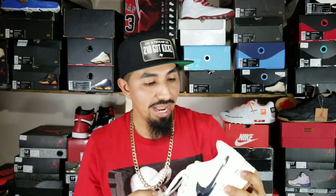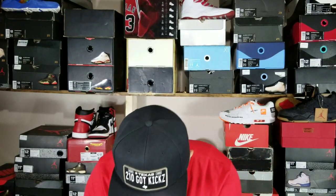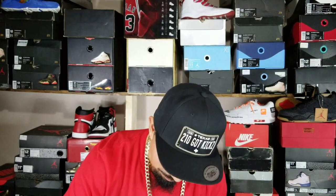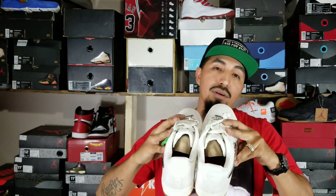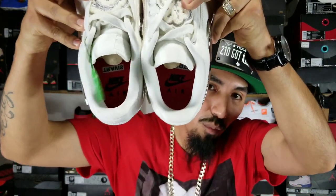I know a lot of people were hating, but it was mainly people, I'd assume, that got the white pair. They were hating that this pair came out. Probably going to drop the prices on theirs a little bit or raise them up. You never know. But has hopefully what I can see in there.